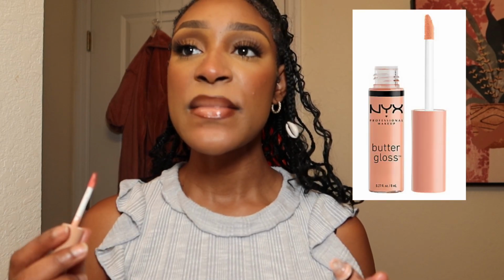Once that's complete, I like to go in with some pink gloss just to give that ombre effect and some pinkness to the lips. I love this combo. I started to feel myself a little bit, so there I am looking at y'all.